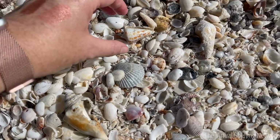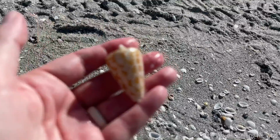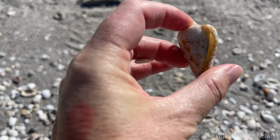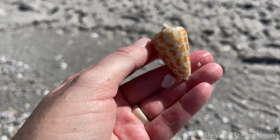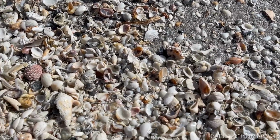Oh, we've got an Alfie. We got an alphabet cone. Shout out, Mike. Look at that. Okay, it's not the best ever. It's a little bit beat up on the other side, but that's okay. It is an alphabet cone. Love that. Let's see what we can find here.